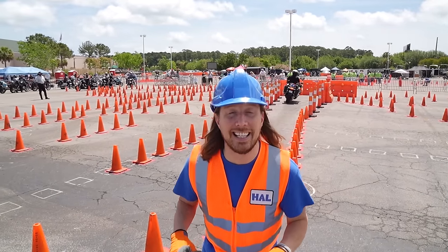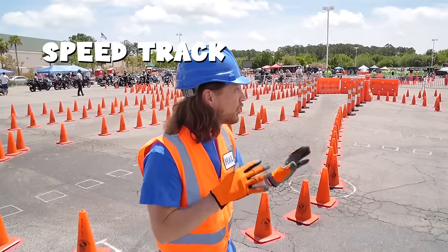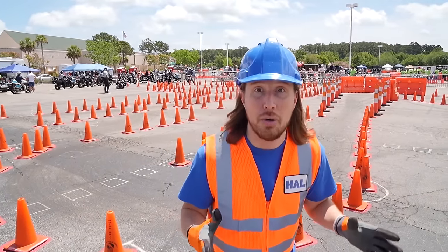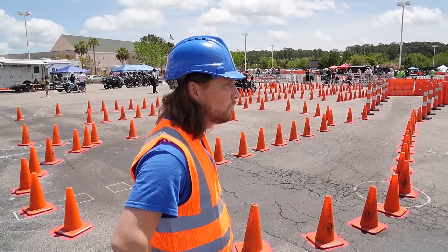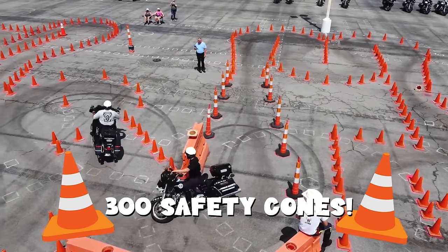This track is the speed track. This is where the police officers have to get through this course as quick as they can, and the one who can do it the fastest is the winner. I wonder how many safety cones are out here. Probably about 300 or more. It's a lot of safety cones.